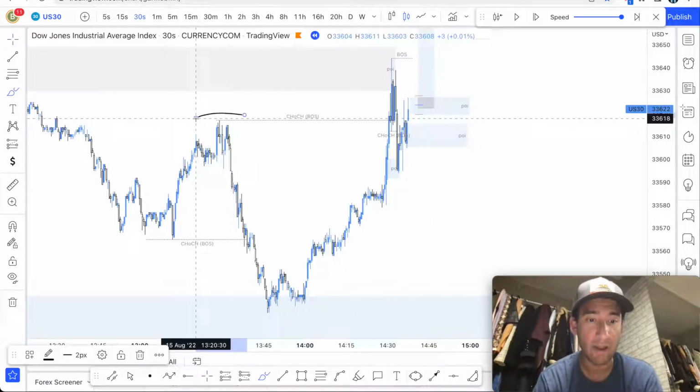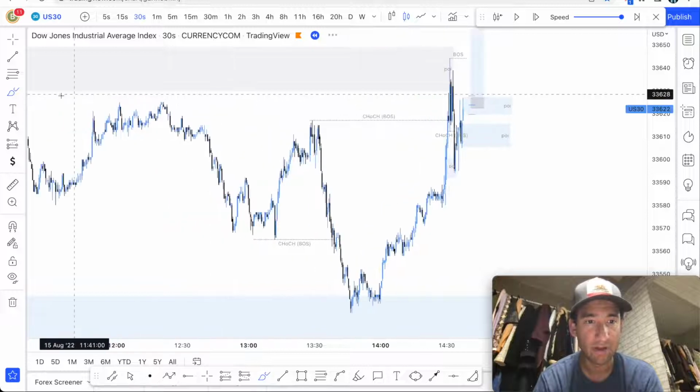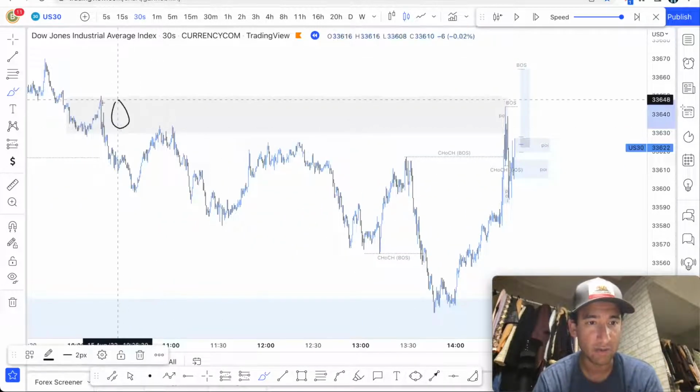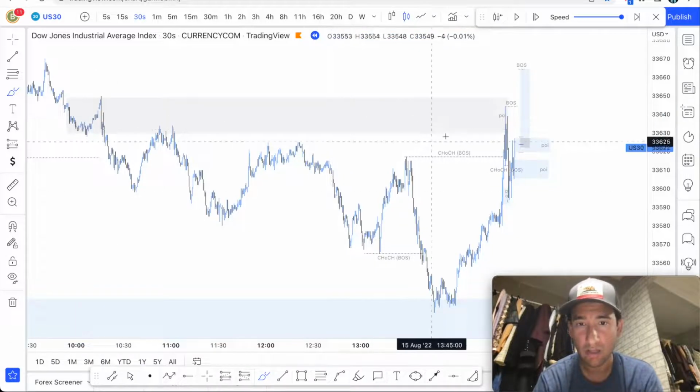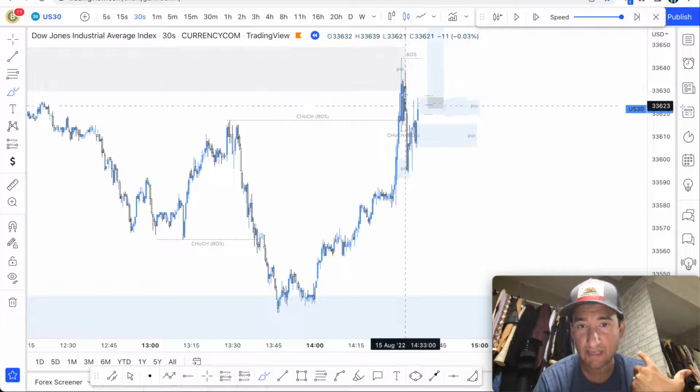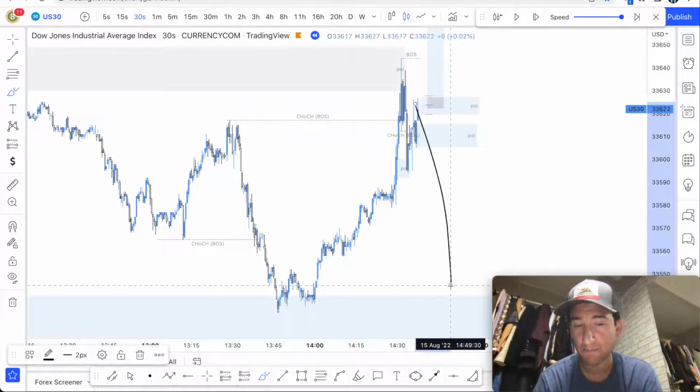It could be a liquidity grab from these highs here, right? You can see all this internal liquidity in here. You can see that the supply zone was mitigated already here with this high, right? And we don't know if price will just mitigate, take out liquidity, and then push price bearish like this.